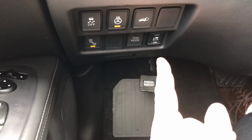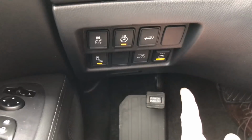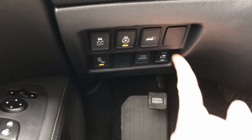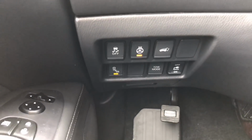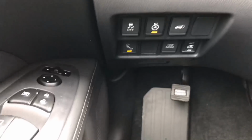Also, if you're going to use the plug for the towing, make sure that you turn that on. You see the indicator comes on, and when you're not using it, keep it off. There's no point in sending any power back there if it doesn't need to be there.